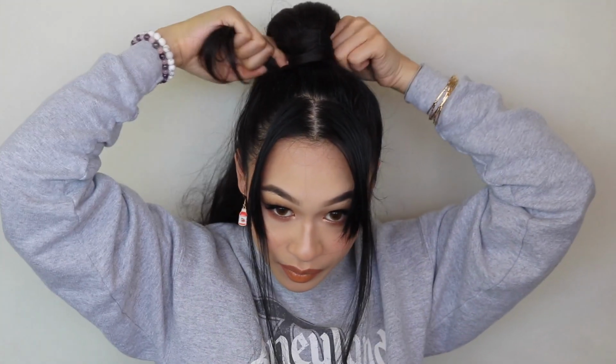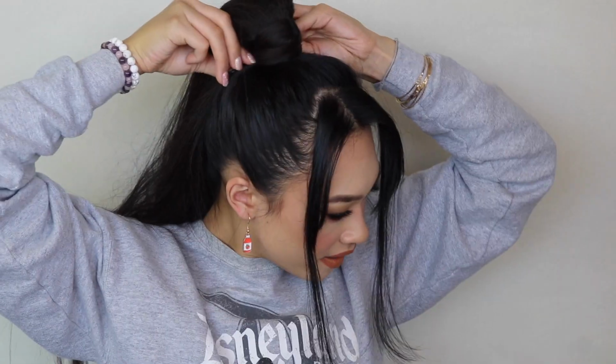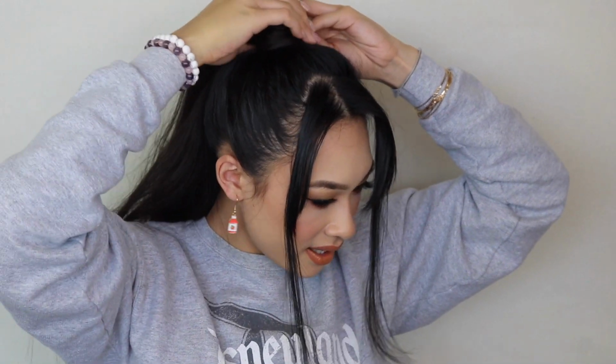And while that is secure, I'm just gonna go ahead and bring the hair around my elastic. I think dealing with a lot more hair makes it look a little bit more difficult for sure. It's pretty easy to install. It's just that you have to make sure you're not getting the hair everywhere, which I mean, what can you do about it? And then go ahead and secure that excess hair with that bobby pin.